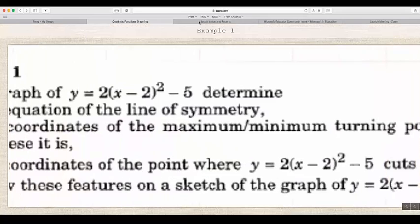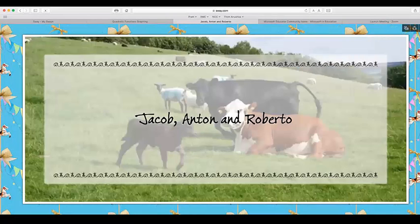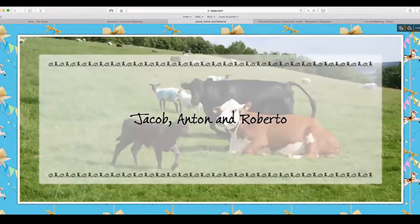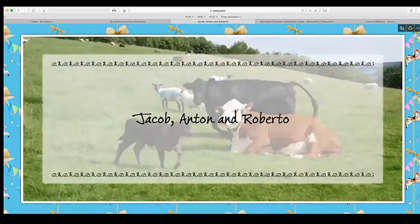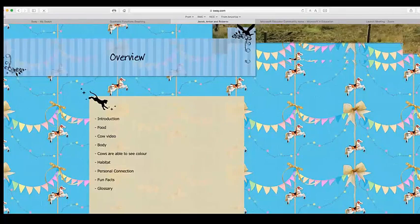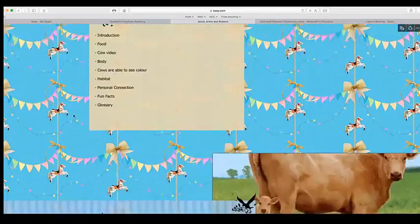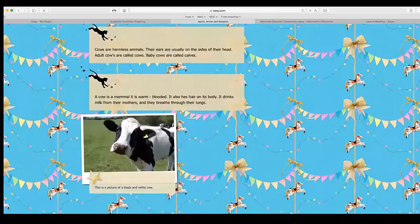Okay, so you get the idea here. This is an example of a presentation that a student did. It was an elementary school student on cows. So here you go. You can see they have a nice overview. This one scrolls vertically. They have different images. And the best thing about this is the student probably spent next to no time doing the design of this. They just gathered the content and what they wanted to put in there, and Sway does the rest.